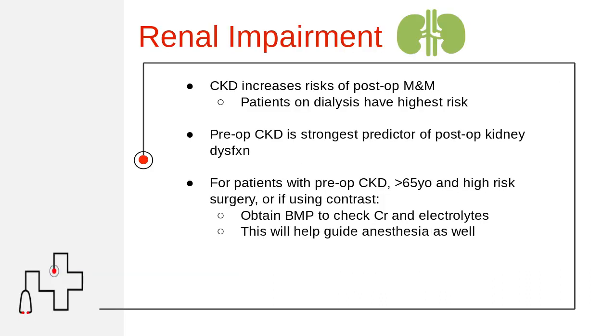So moving on to our renally impaired, as I'm sure you guys know, your renal patients just have a lot of complications. They don't heal well. We know that the kidneys and the heart are closely linked. So it makes sense that they would have increased risks. So if a patient does have chronic kidney disease, they do have risks of postoperative morbidity and mortality. And obviously our patients with the most severe renal disease, those on dialysis, do have the highest risk. And part of it is they just have bad perfusion and everything as well.